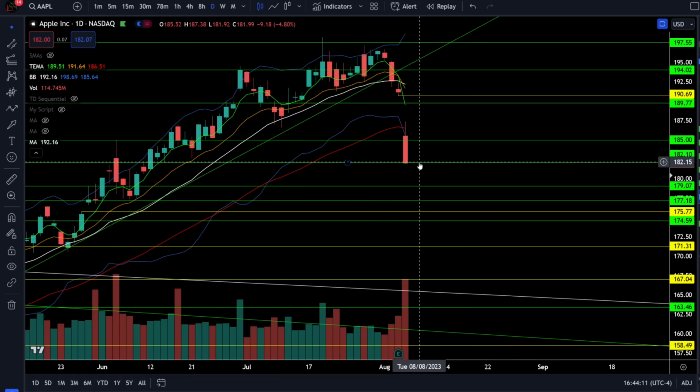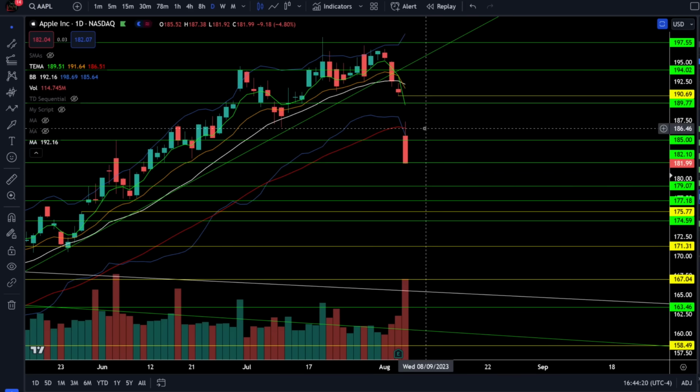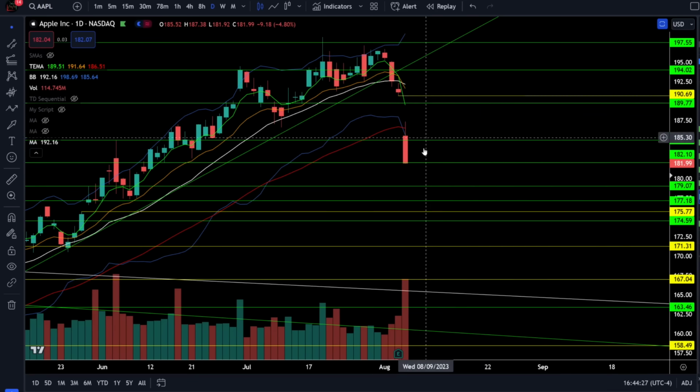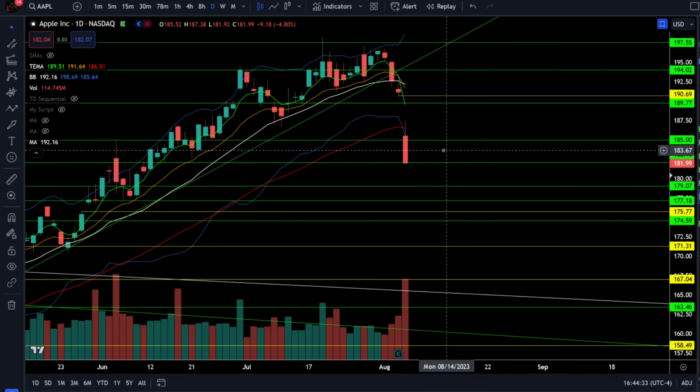So watch this critical risk level right here at 182 with resistance at 185 and the 50 EMA right around 186. And if we can start to bounce and break back within those Bollinger Bands, then we can start to look for a bullish trade towards the gap fill above 190. So manage your risk right here at 182, and do understand we are very oversold outside the lower Bollinger Band, which is likely at least good for a dead cat bounce.